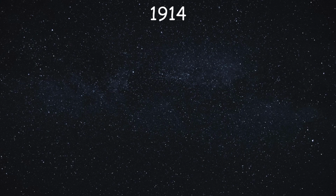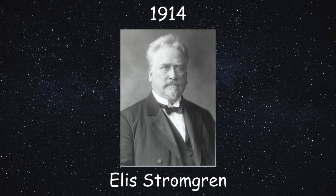There were three main schools of thought. First, comets were captured from interstellar space. This ran into serious problems because a capture by Jupiter, the most massive planet, was highly unlikely and couldn't account for the majority of short-period comets. In 1914, Swedish-born Danish astronomer Elis Strömgren took the orbits of long-period comets and projected them back in time. By doing so, he showed that most apparently hyperbolic orbits became elliptical. This proved that comets, even long-period ones, were members of the solar system.